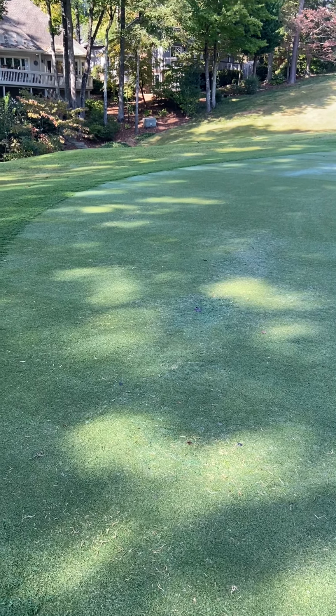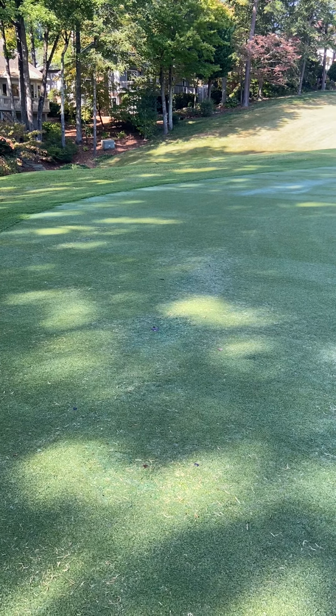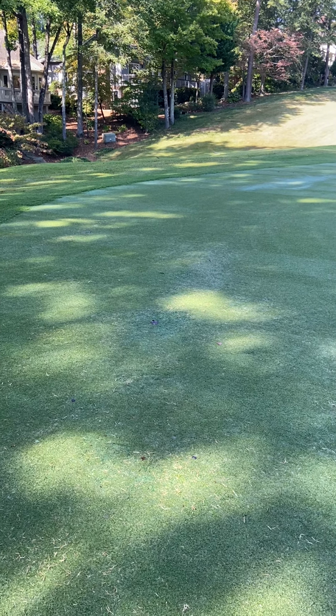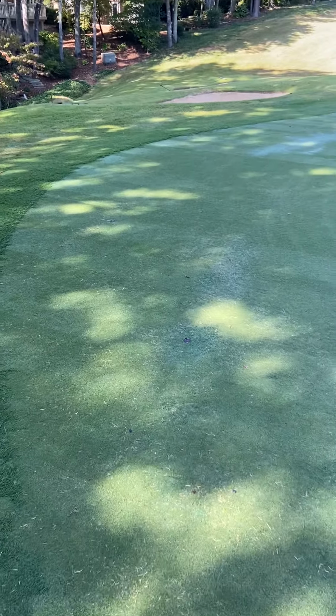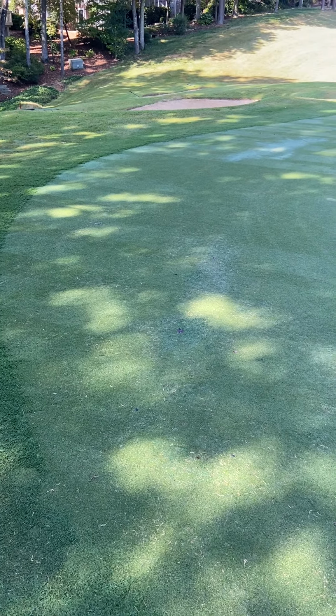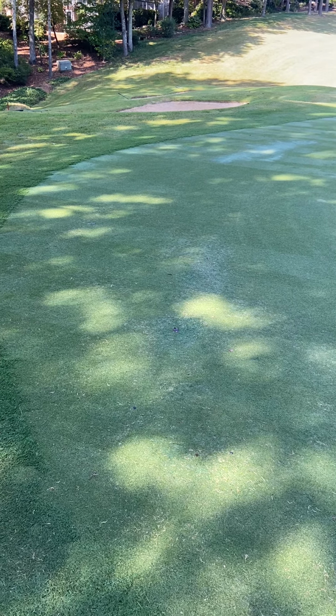Okay, so Thursday, October the 8th, over here on number 17 green. I just kind of want to do an educational video. A big concern that I've had since I've been here is some of these areas on the greens that are in shade for long periods are really struggling.